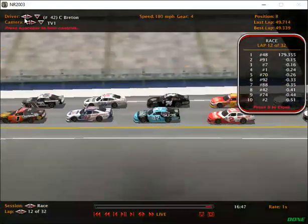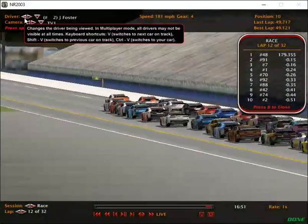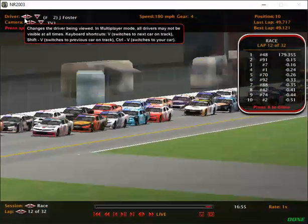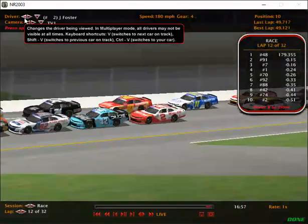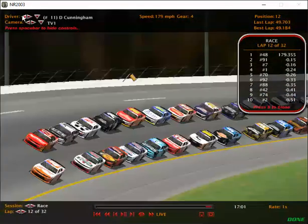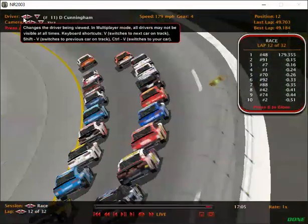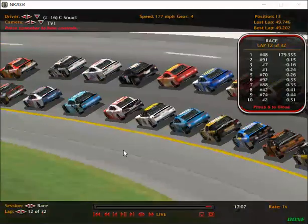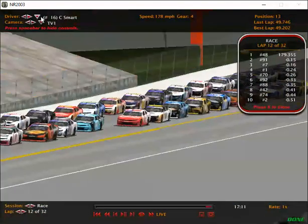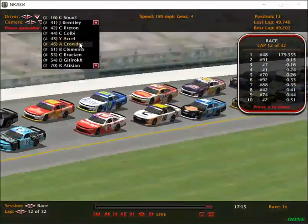See if we have anybody. Connor Breton, the 42, we know him. Jake Foster, a driver I've never heard of before. I've heard of a Nick and Sally Foster, but never a Jacob Foster, excuse me. Never heard of him before. Cody Smart, I've had him on this channel a lot. I see baby CJ in the 53.